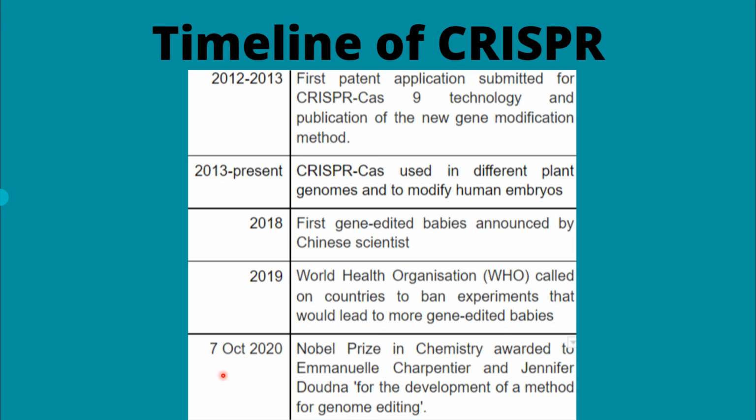Lastly, on the 7th of October 2020, the Nobel Prize in Chemistry was awarded to Emmanuelle Charpentier and Jennifer Doudna for the development of a method for genome editing.